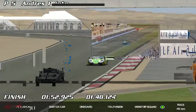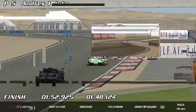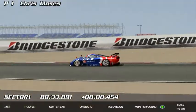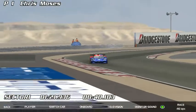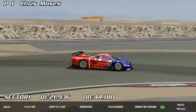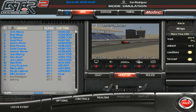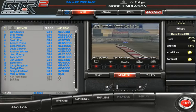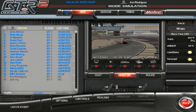Well, Chris Moses has opened his lead up to 23 seconds, and Brad Maris has opened his lead up after getting past Al Merriman. Got about a 4-second lead over Al, so Brad in a solid P2 right now. Al solidly in P3 with about 5 seconds over David Poole. David Poole and Prado still locked in a heated battle there with Parsons looking from behind.